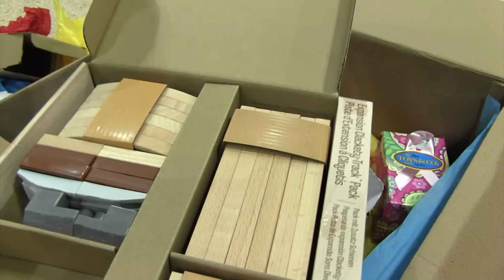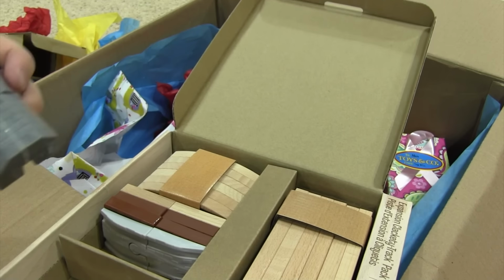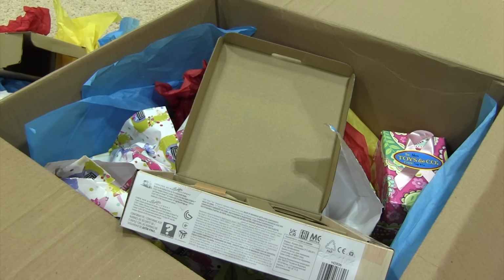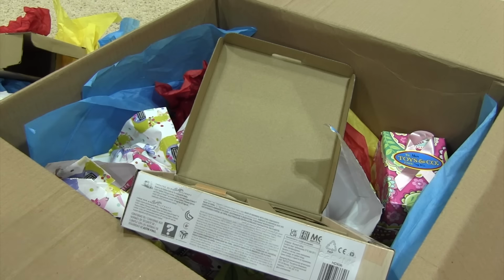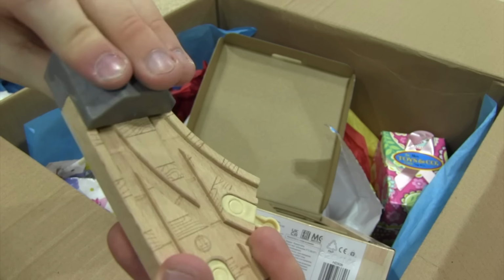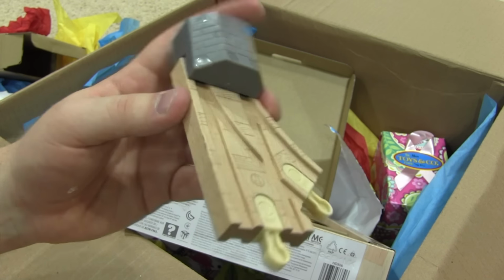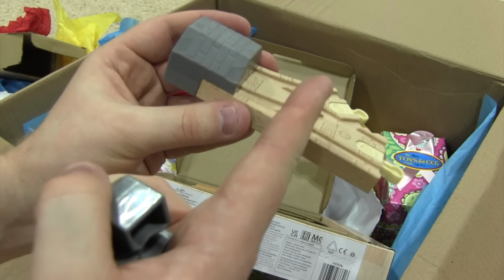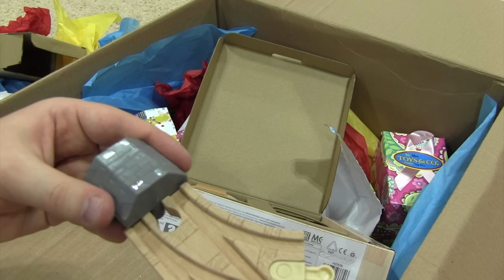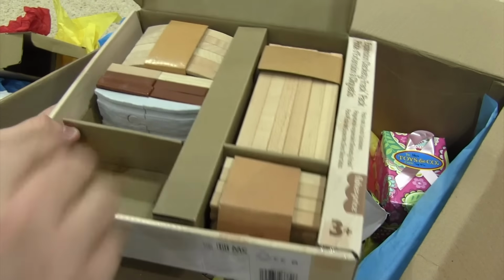Which is not that bad of an expansion pack. They do a really good job pushing everything in here. These are meant to be buffers, I believe, and they're just very different to any buffers I've ever seen in any Thomas Wooden Railway line. The idea is that they almost stick on top of the track, so they stop right there. That's just very different, whereas with old Thomas Wooden Railway, the buffers would be pushed back a little bit more. You would have a little bit extra space, like they'd be sitting right there or something. So those are cool to see.